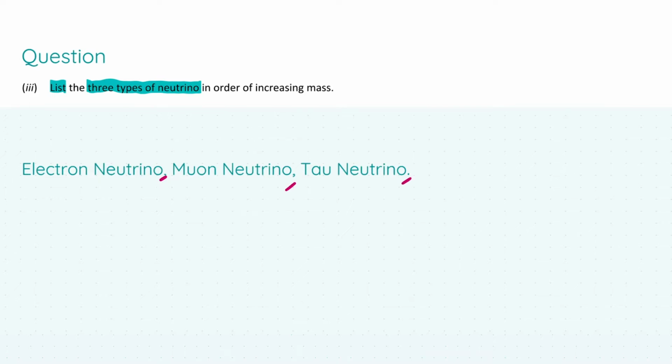Now, you'll get 2 marks per correct neutrino, which you can directly copy from the formula tables book, giving you 6 out of 6. It does say in the question that you need to list them in order of increasing mass. However, this does not make sense.